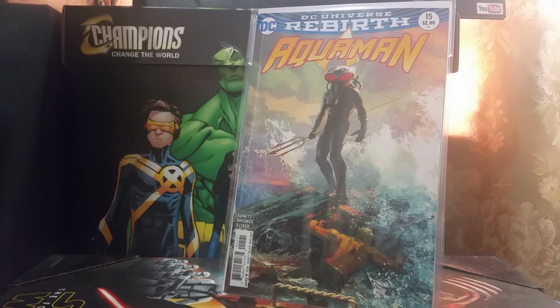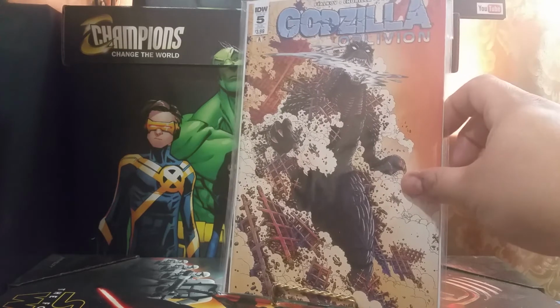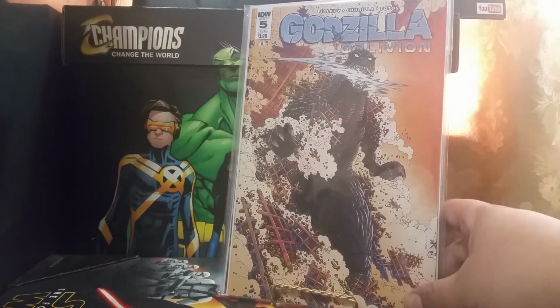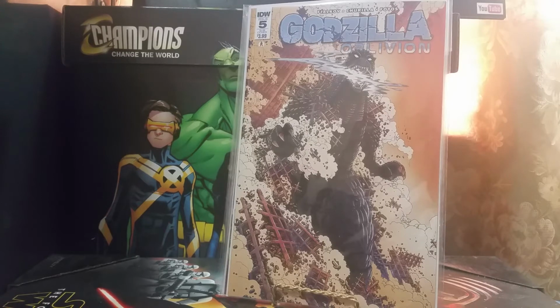Then I had my son with me, and my son is 6 years old, and he's like, "Daddy, can I pick up a comic book?" And I was like, "Yeah, whatever you want." And he goes right to his favorite monster. He loves Godzilla, so he picked up this one here, Godzilla Oblivion number 5. We do a story time thing most nights before he goes to bed. We do read the school books that he has, but I tell him he can pick comic books also.